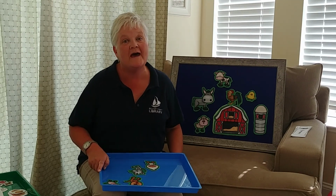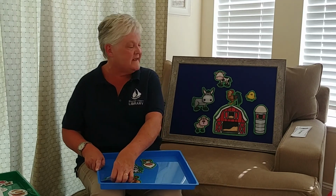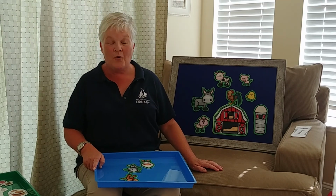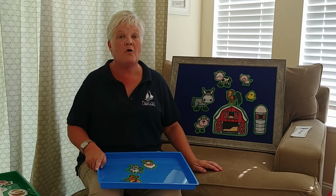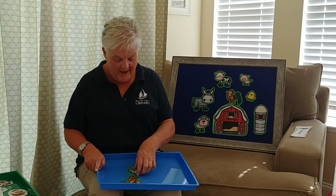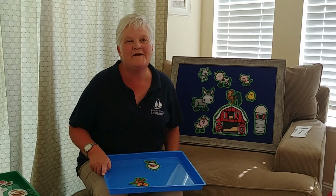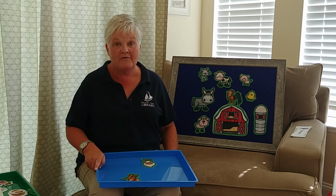Old MacDonald had a farm, E-I-E-I-O. And on that farm he had a pig, E-I-E-I-O, with an oink oink here and an oink oink there, here an oink, there an oink, everywhere an oink oink. Old MacDonald had a farm, E-I-E-I-O. And on that farm he had a cat, E-I-E-I-O, with a meow meow here and a meow meow there, here a meow, there a meow, everywhere a meow meow.